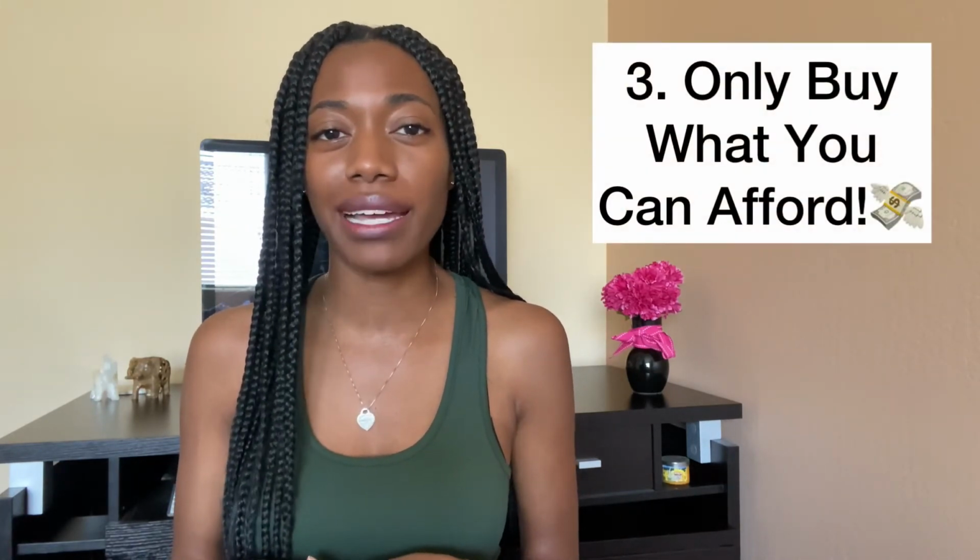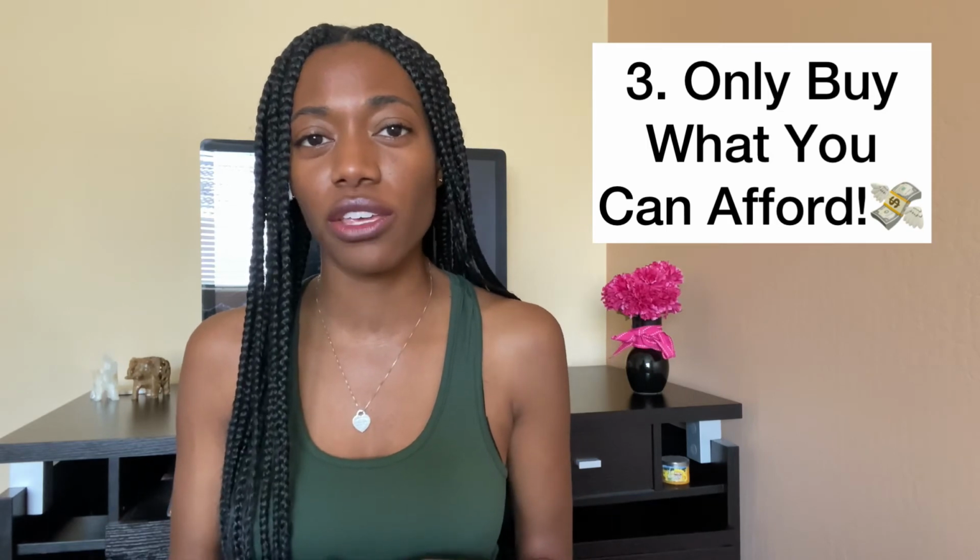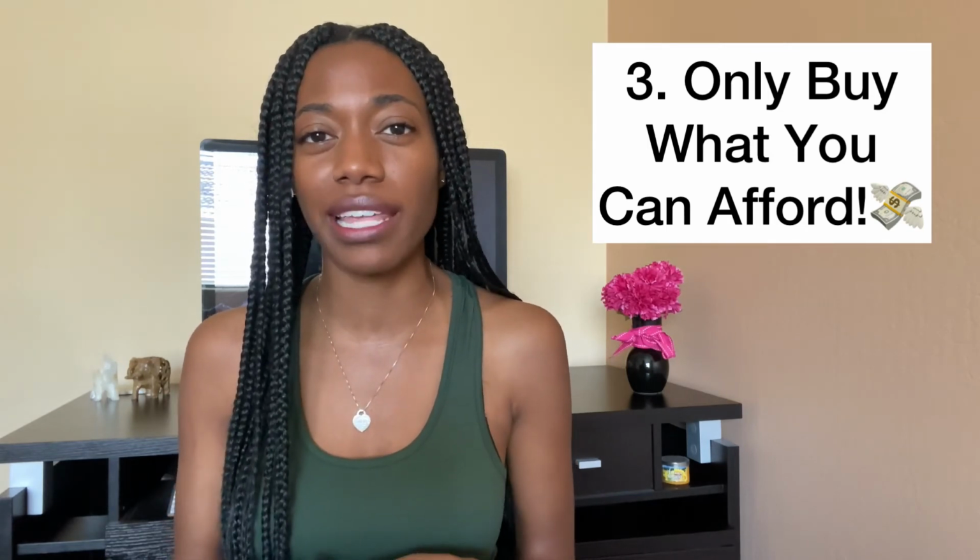The last thing to do to increase your credit score is to only buy things on your credit card that you can afford to pay within that same month. I'll give you an example. Things that you typically will be spending money on, i.e. groceries, gas, any toiletry items, just basic things that you spend on a monthly basis, buy it on your credit card and then pay it off the same month, period.